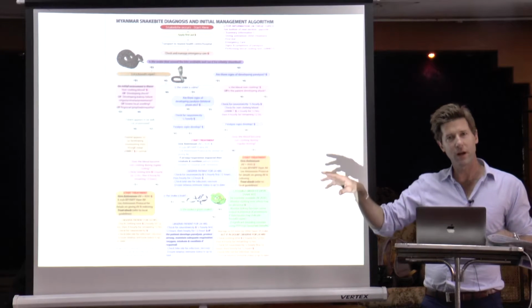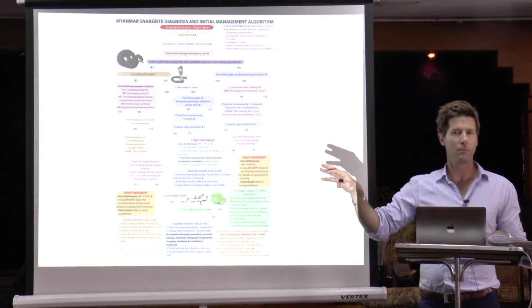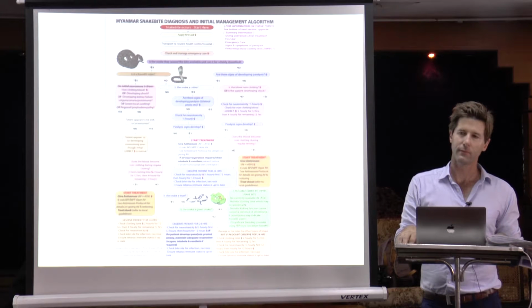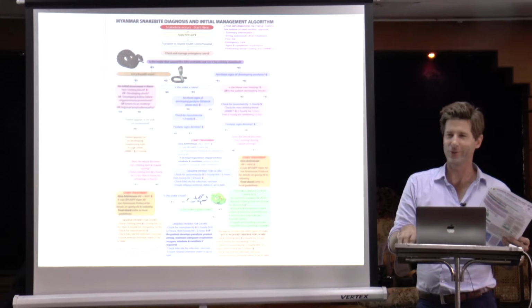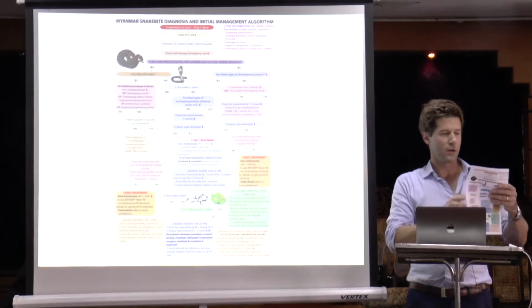Are there any questions around this before I move on? Because this is probably quite an important part of the booklet. It might take a little time to absorb all of those arrows and boxes. If you do think of anything, we'll be here at the end.